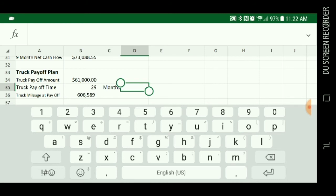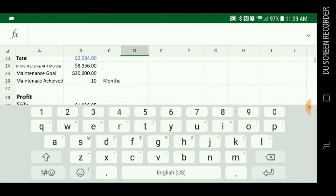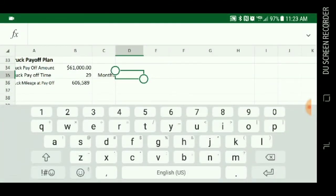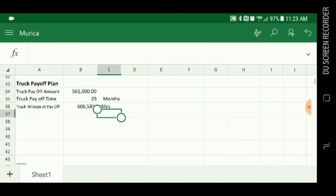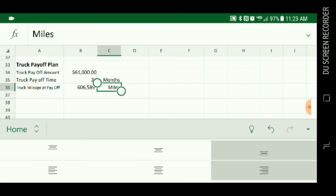So the truck payoff time, according to what I could pay into it, based on the maintenance plus the profit, pretty much all together, the total maintenance and the profit, it's gonna take me 29 months. At that 29-month mark, granted I get the truck at 350,000 miles, the truck mileage at the time of payoff 29 months later is going to be 606,589. I'm just going to put miles in there right now. I'll save that, and then I'll change the side for that one. Sorry. There you go, so it can match, right?